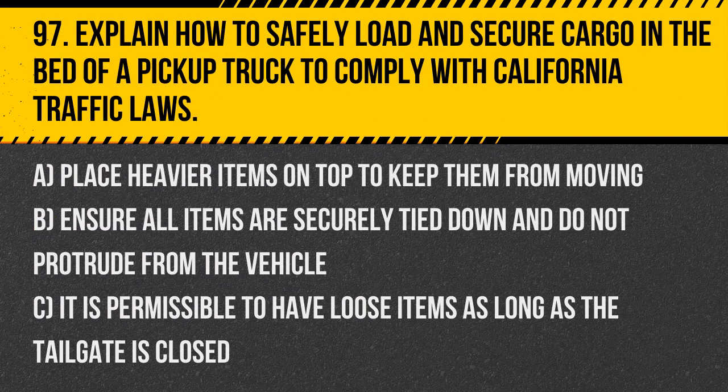Question 97. Explain how to safely load and secure cargo in the bed of a pickup truck to comply with California traffic laws. A. Place heavier items on top to keep them from moving. B. Ensure all items are securely tied down and do not protrude from the vehicle. C. It is permissible to have loose items as long as the tailgate is closed. Answer. B. Ensure all items are securely tied down and do not protrude from the vehicle. Properly securing cargo prevents it from becoming a hazard on the road.